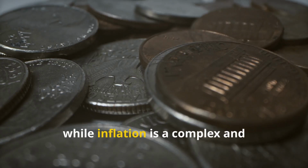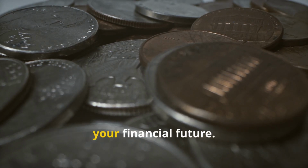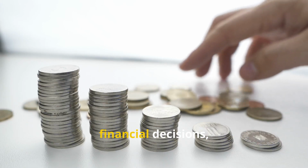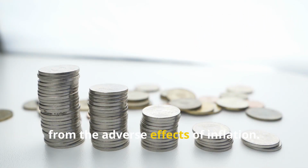Remember, while inflation is a complex and challenging issue, you have the power to take control of your financial future. By staying informed and making smart financial decisions, you can protect yourself and your family from the adverse effects of inflation.